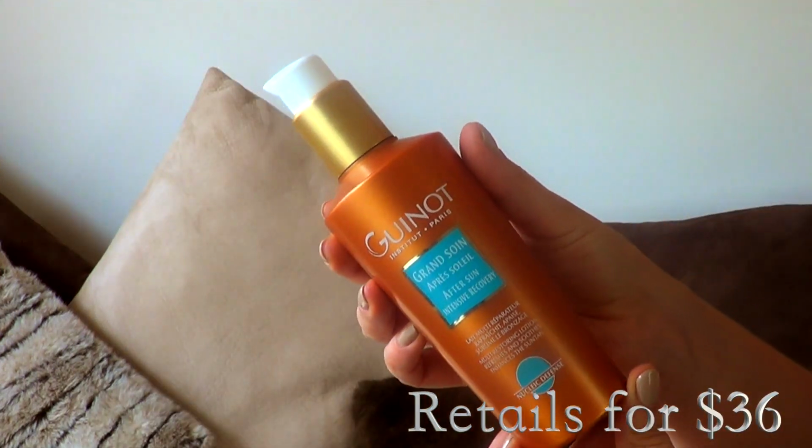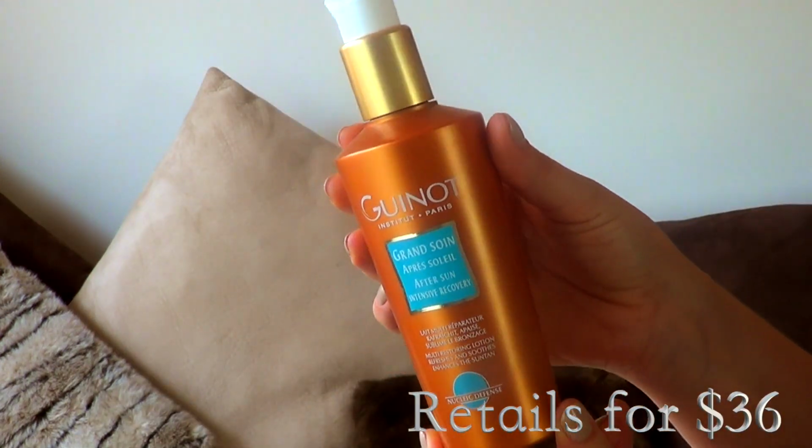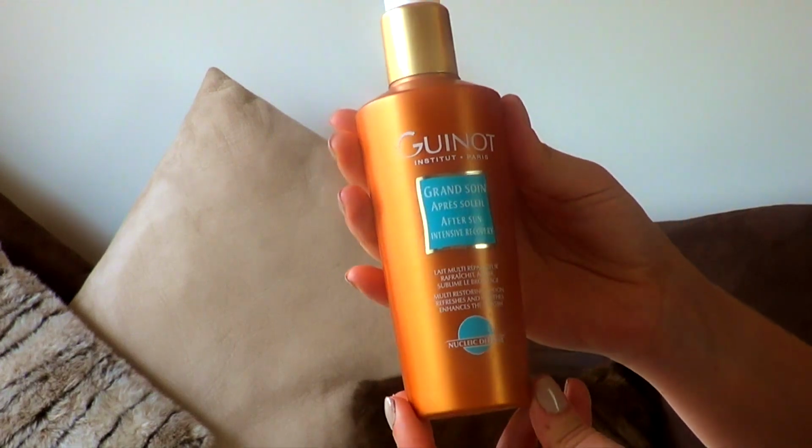My mother actually gave me this right before I went on vacation. It is the Ginot, I think it's Grand Soin Prise Soleil. Basically in English it means after sun intensive recovery. This is a nourishing cream that you put on after you've been out in the sun. It's good if you have sunburns, and it's also good if you haven't had sunburns, because it will nourish your skin and help your skin rebuild its defenses.